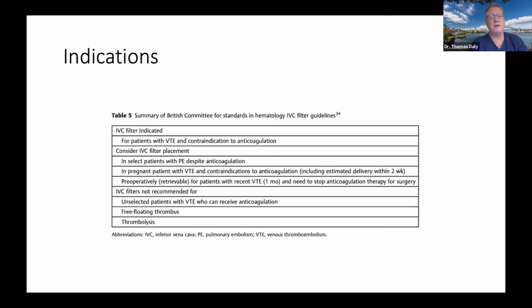But more importantly, filters aren't recommended for unselected patients. So the presence of a DVT, and the fact that a patient with a PE hasn't commenced anticoagulation, is not an indication. Free-floating thrombi don't necessarily require IVC filtering, and the issue of thrombolysis we'll discuss a bit later, but those patients won't necessarily need to have an IVC filter inserted.